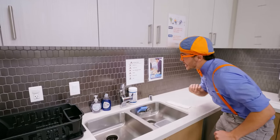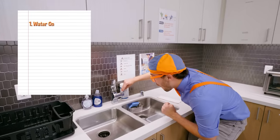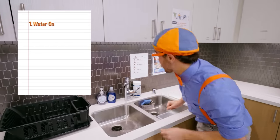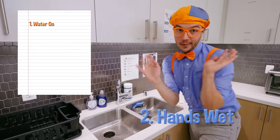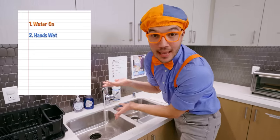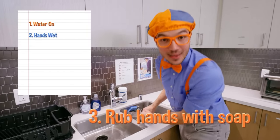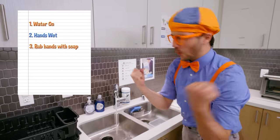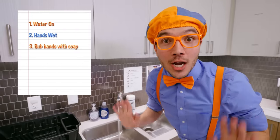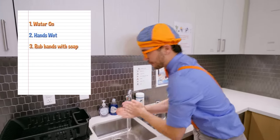Step number one says, water on. Okay, here we go. Whoa. Okay, step number two, hands wet. Okay. Now that my hands are wet, we can go to step number three, rub hands with soap. And because we want squeaky clean hands, we want to make sure we rub our hands with soap for longer than 10 seconds. Okay, here we go.